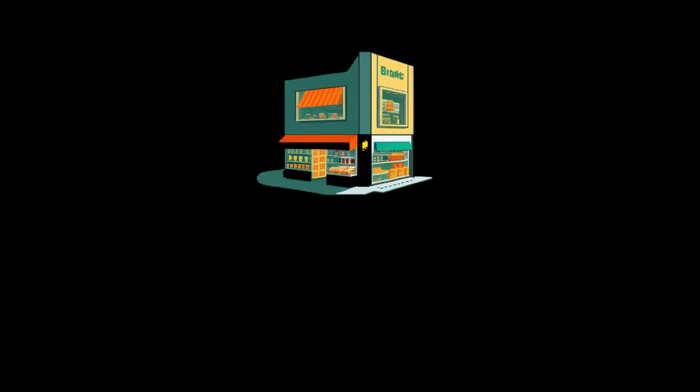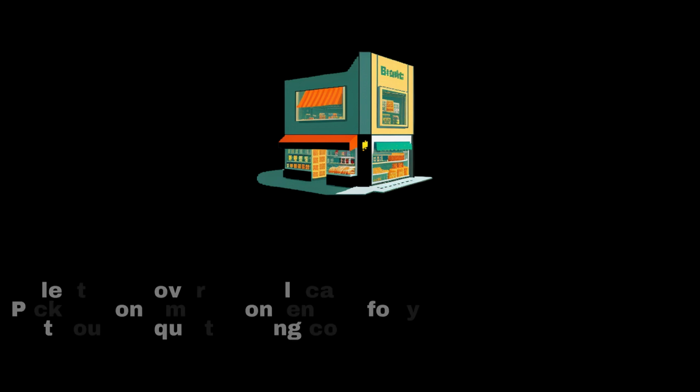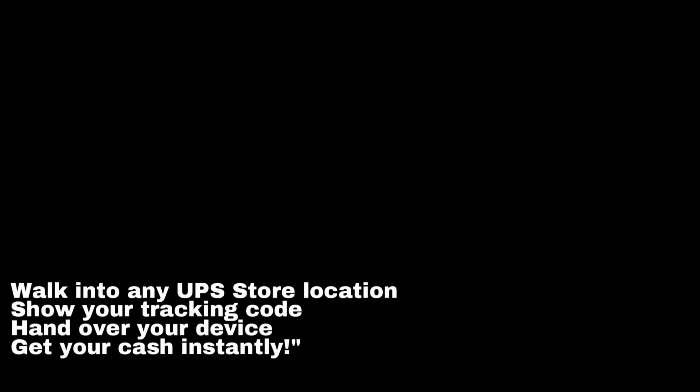Step 3. Choose your UPS store. Select from over 5,500 locations. Pick the one most convenient for you. Get your unique tracking code. Step 4. Drop off and get paid. Walk into any UPS store location, show your tracking code, hand over your device, get your cash instantly.